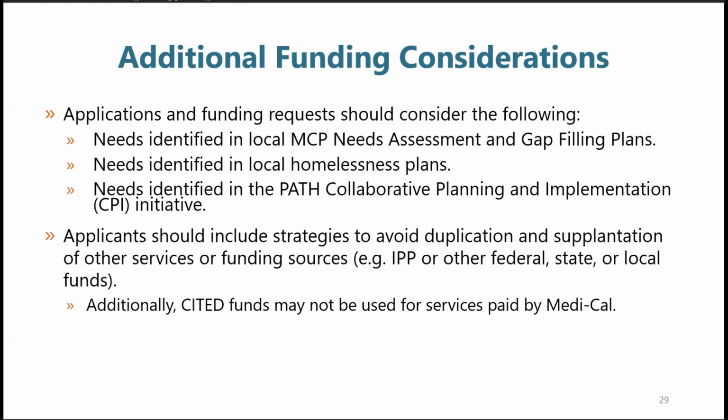We really want applicants to demonstrate and show strategies to avoid duplication and supplementation of other services and funding sources. So examples, IPP, other federal, state, or local funds. And an additional note that CITED funds cannot be used for services that are directly paid by Medi-Cal.